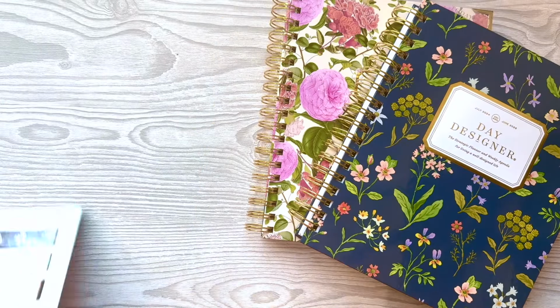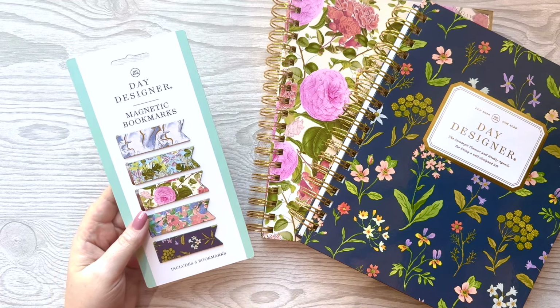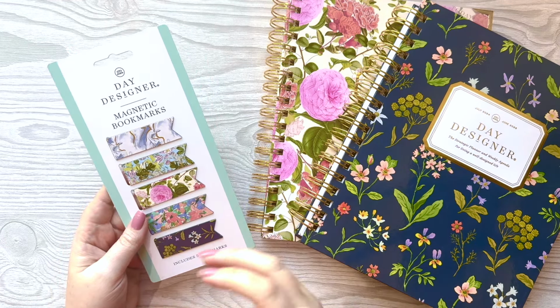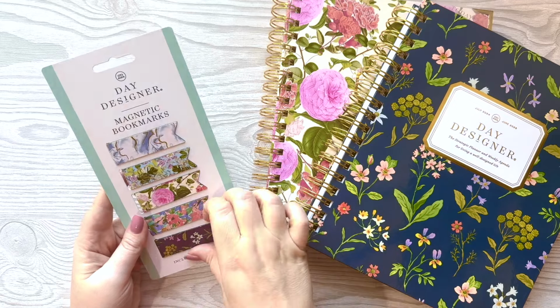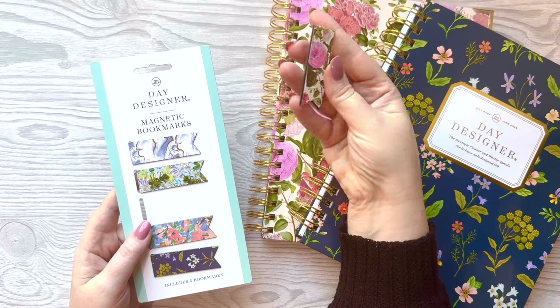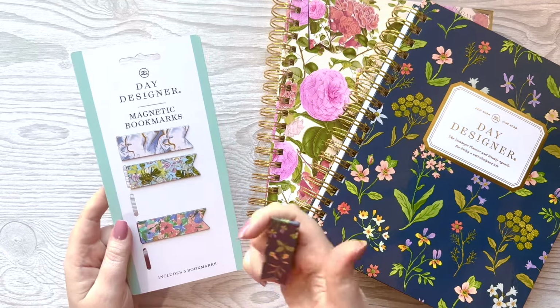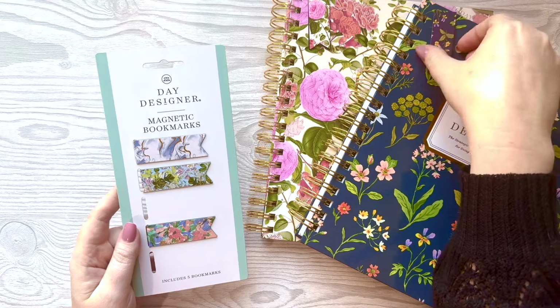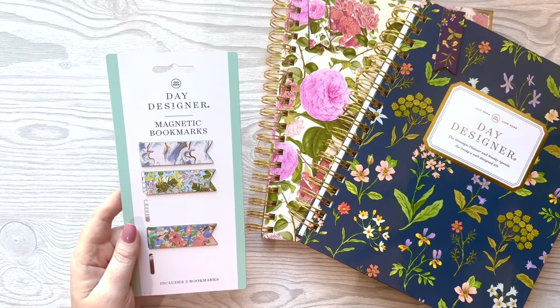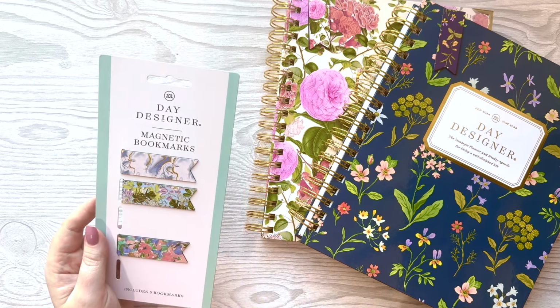And the very last thing that I wanted to show you are their magnet bookmarks. I buy these every year too, and I love that they match their covers. So here's the one that matches Camilla. It's a cute little magnet flag. And then here's the one that matches my planner. It's so cute. And I love these. I love the way they work. I actually use these mostly in my reading books.